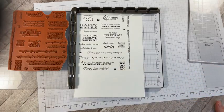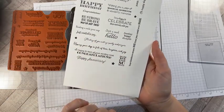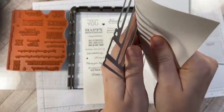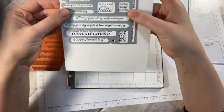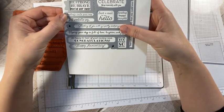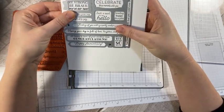So look at that. Loads and loads of sentiments. So you've got thank you for being you. Hooray, it's your birthday. Happy birthday. Happy to celebrate these moments with you. Just a card to say hello. So there's loads. But what's even better, and for those who have had the opportunity to pre-order, you will have seen, but for some of you, you may not, this comes with this die. So you can cut all of these out in one swoop. And those hearts and stars will obviously give you hearts and stars to use, but they are a great point to line up to make sure that you're in the right place for that.